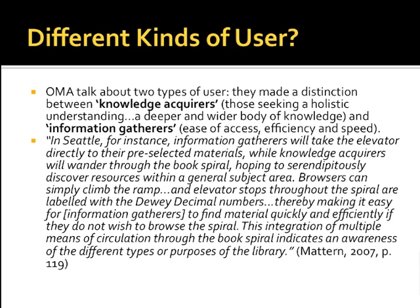And these were people who were coming in perhaps with a task to go and find one book and to essentially get in and out in the most efficient and rapid manner. And in this quote here, Matten actually describes the way that OMA conceptualized these two different groups, particularly with respect to their different circulation patterns within the book spiral.